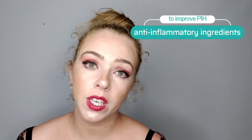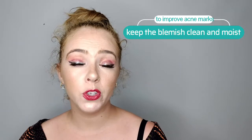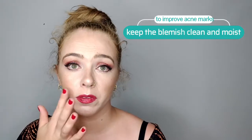So here, tea tree, niacinamide, kojic acid, licorice, soy, the different type of exfoliating ingredients will definitely help. In order to reduce the chance of any kind of marks, it's very important to keep the spots clean and moist. So you can apply some kind of spot treatment. If you don't have, you can just apply some kind of bandage, just not to expose the skin under any kind of irritants, whether we are talking about sun or dirt.